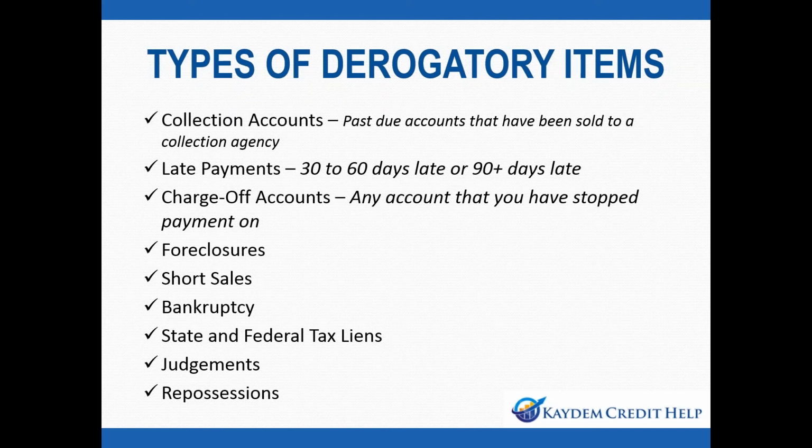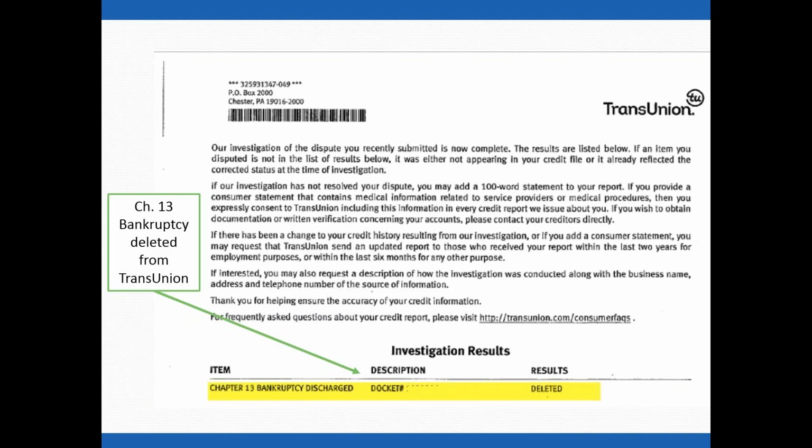You've got like child support and other minor things like that as well. Now here's just a quick example of one of the negative items that we removed. This happens to be a Chapter 13 bankruptcy that Kaydem got removed for one of our clients. And as you can see, it clearly shows you that the bankruptcy is deleted. So this is a screenshot directly from the credit bureau.